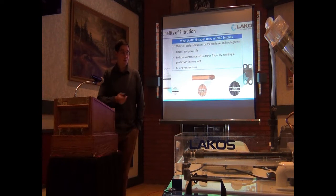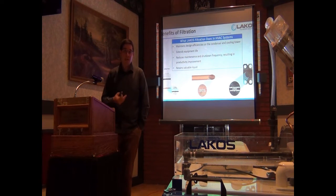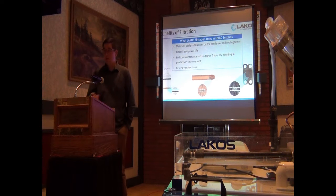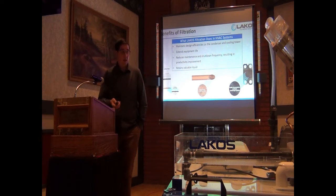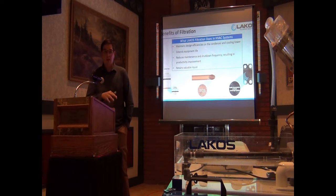So why would we want to add this into your system besides the obvious of reducing your energy costs? This helps maintain the efficiency of the condenser and cooling tower water. It extends the life of your equipment and actually reduces the maintenance and downtime required for your cooling tower and your chillers. And it retains valuable liquid. As we'll see here in a few slides, the systems that we're recommending are actually a zero water loss option for filtration.